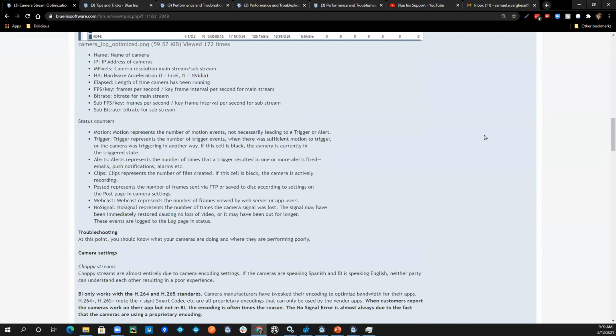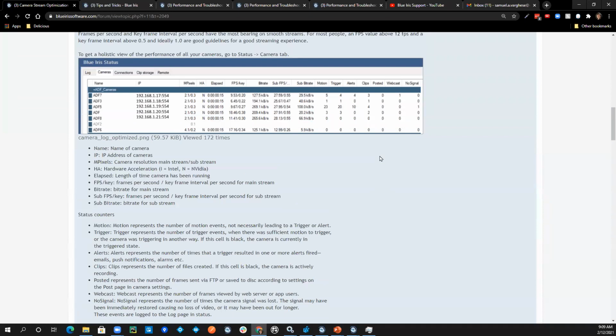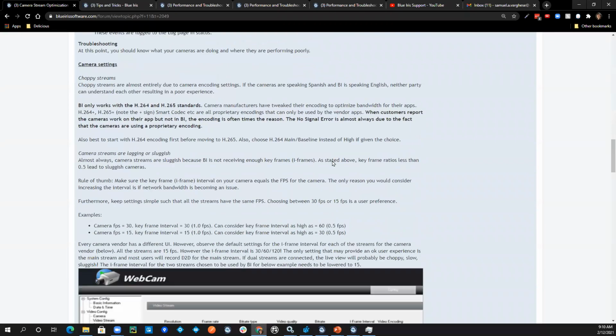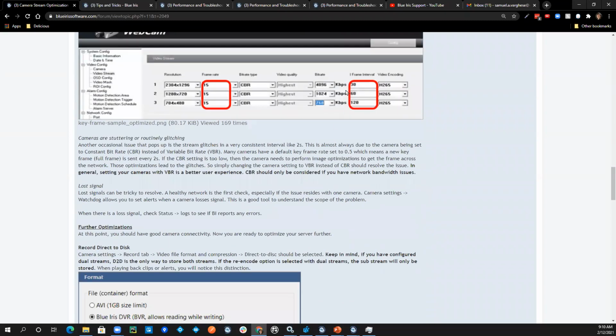Hey, Sam, on keyframe rate: my keyframe rates are below 0.5. What do I need to change on the camera to raise that up? Is it the iframe rate? Yeah, exactly. I need to increase it. I think it's already at like 30. No, it's all relative to the frames per second. If your camera's cranking out 15 frames per second, the iframe interval should be 15. Basically, you're telling the camera, send me a keyframe.